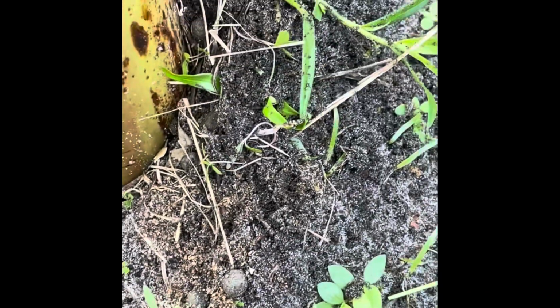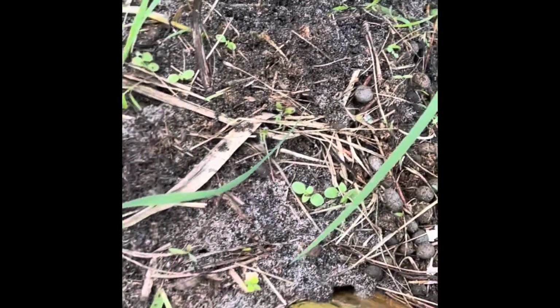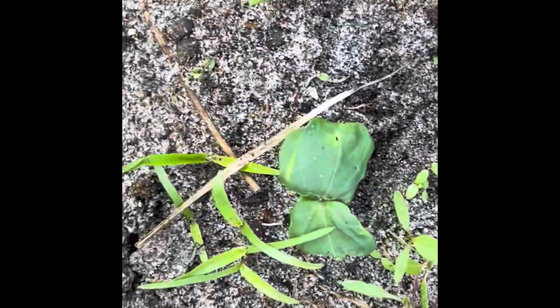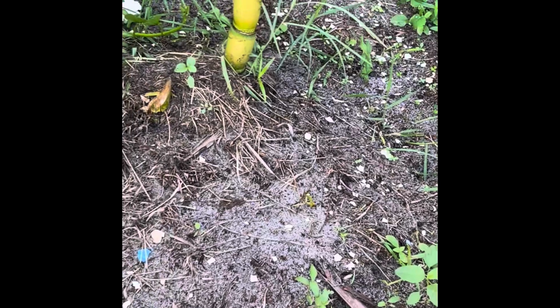There ain't none, guys. There ain't none in this one yet. It's getting there though. All this sorrel. If you look, there's a sorrel somewhere popping up.